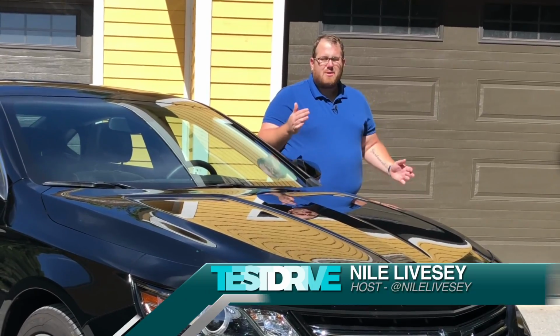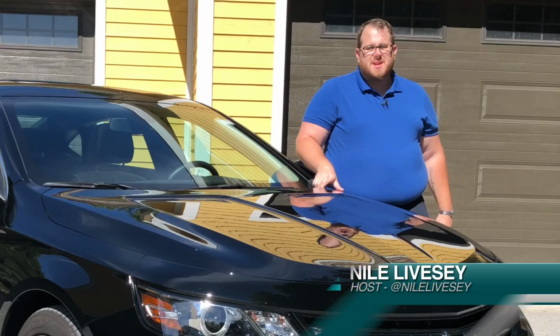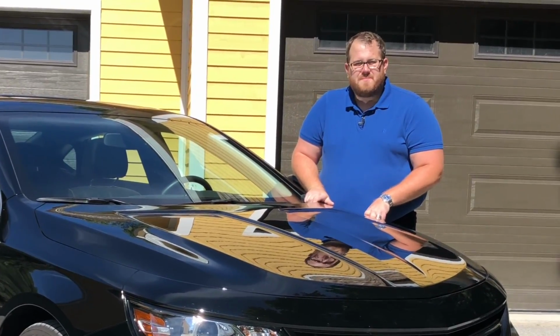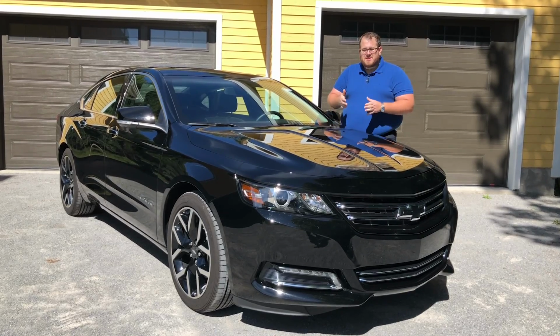I know what you're thinking. Why would Niall drive all the way to his local Enterprise Rent-A-Car and pick up a vehicle such as this, when he has access to the entire press fleet allotted to him here in Montreal? Well, you're wrong, actually. This 2018 Chevrolet Impala Premier is on the press fleet.